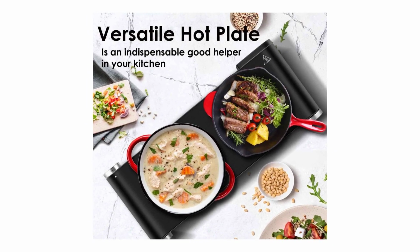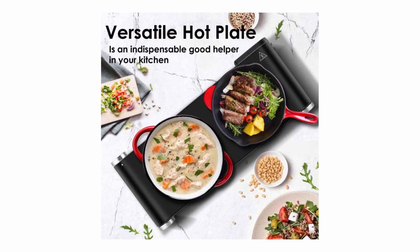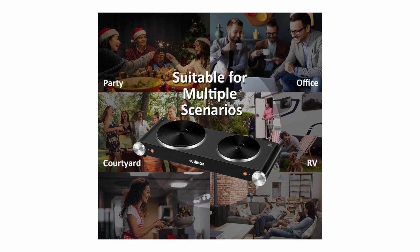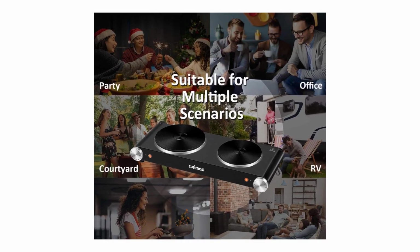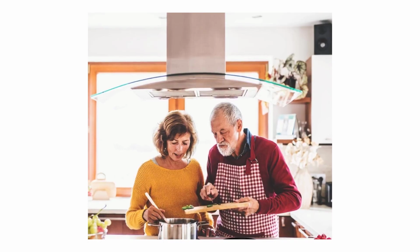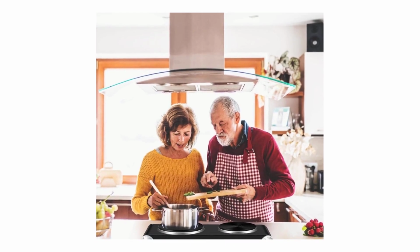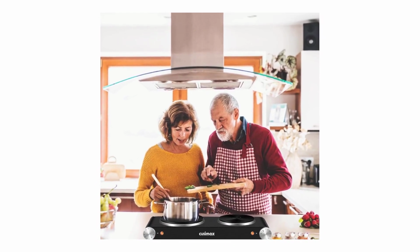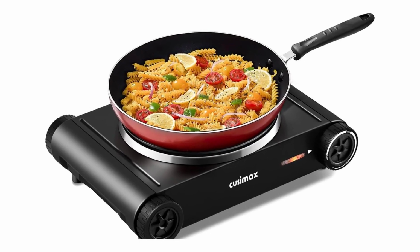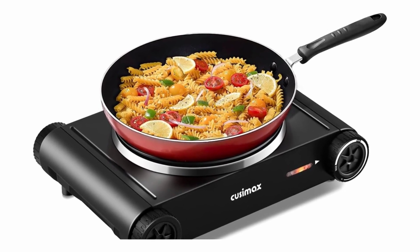However, at nearly 10 pounds, this unit is on the heavier side, which might make portability a bit less convenient for some users. Performance-wise, the Cusimax delivers consistent, adjustable heat with its 7 power levels, but the cycling on and off of the heating light can be a bit distracting. While it's not the cheapest option, the versatility and power make it a solid choice for frequent cooks or those needing a reliable extra burner. Pros include its multi-cookware compatibility and high wattage, while cons include its weight and relatively high price compared to others in its class.